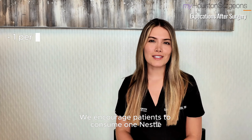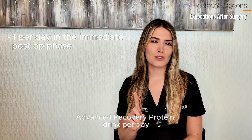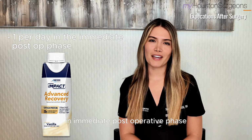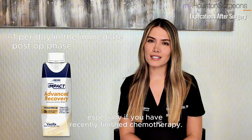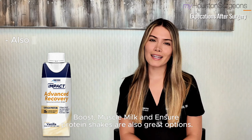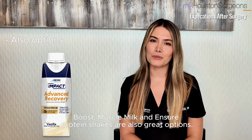We encourage patients to consume 1 Nestle Advanced Recovery protein drink per day in the immediate post-operative phase, especially if you have recently finished chemotherapy. Boost, Muscle Milk, and Ensure protein shakes are also great options.